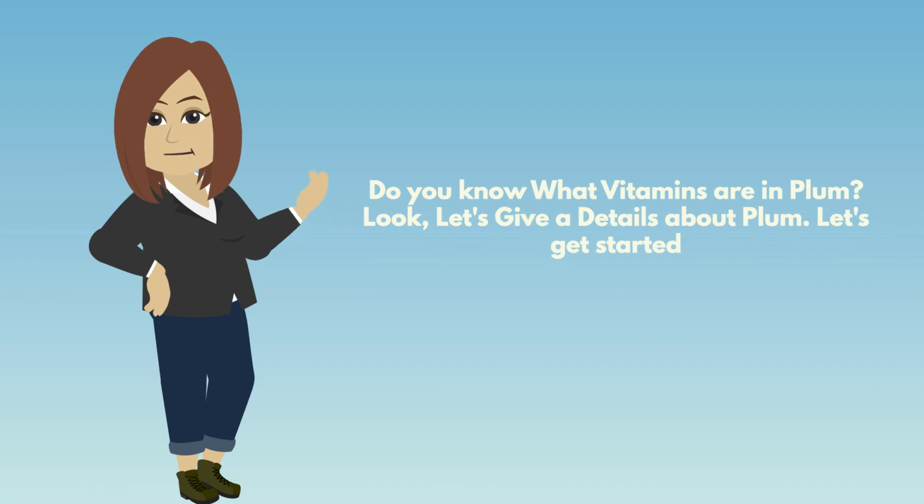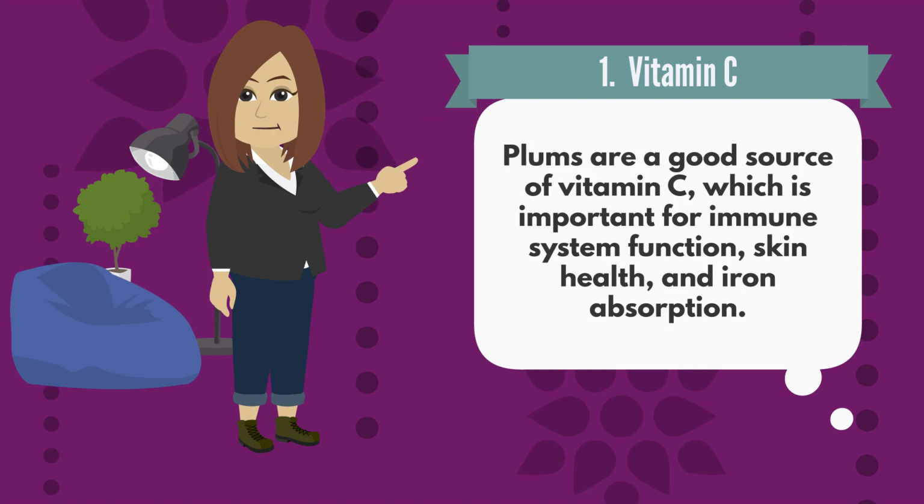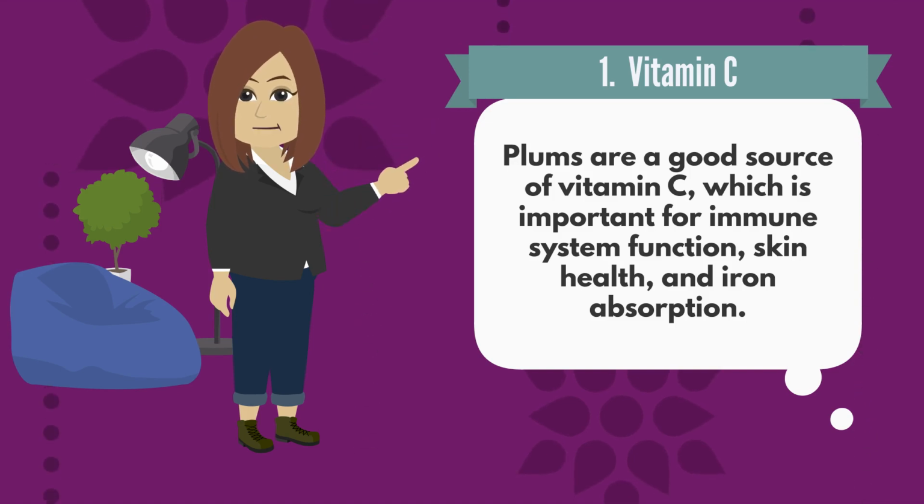Nice to meet you. Do you know what vitamins are in plum? Look, let's give the details about plum. Let's get started. Number 1, vitamin C. Plums are a good source of vitamin C, which is important for immune system function, skin health, and iron absorption.